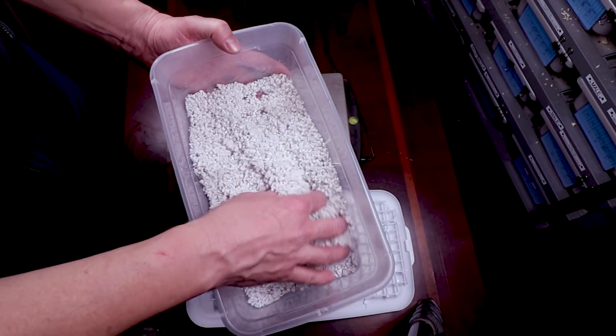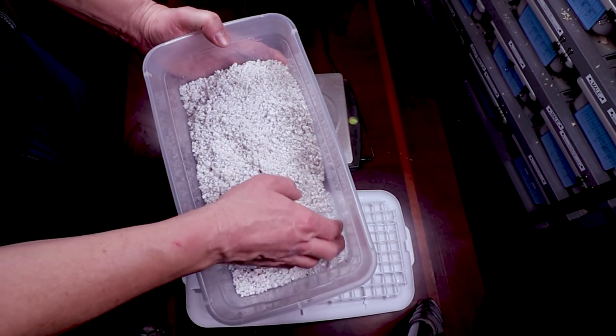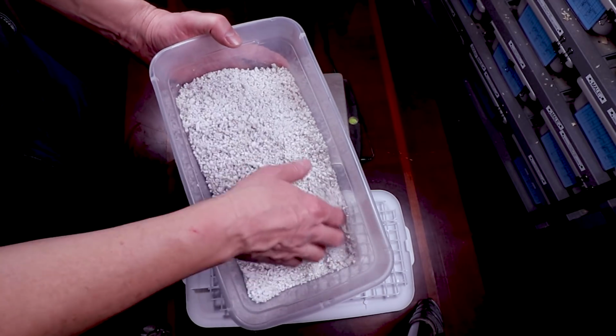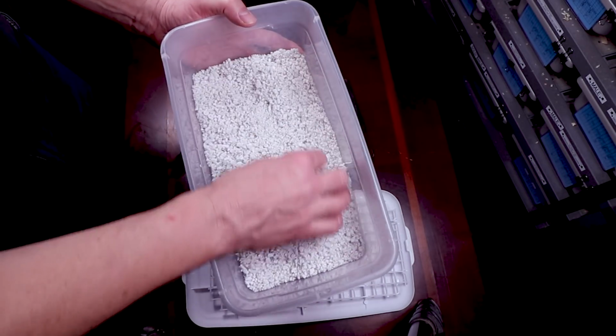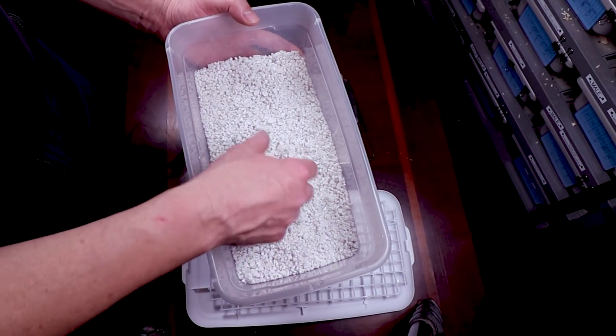Like you can add twice the water, which is interesting. But yeah, it's kind of weird. You can't really squeeze it. I guess you can squeeze it into a pretty good ball. Alright, so that's pretty much it.